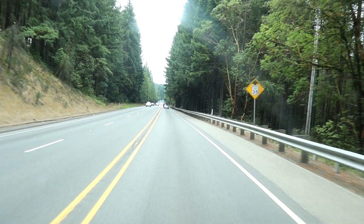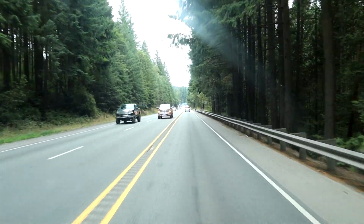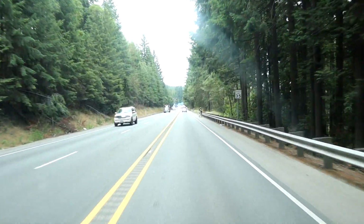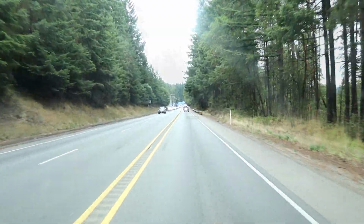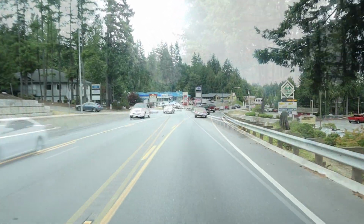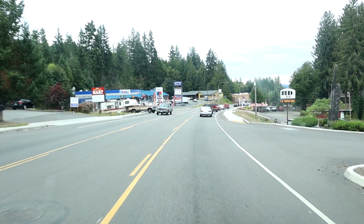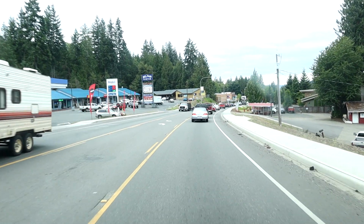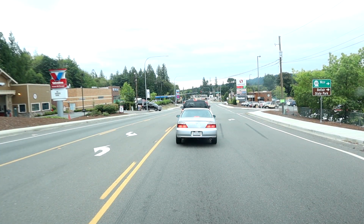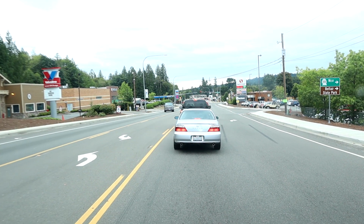Seems like there's traffic or some kind of road construction. I wouldn't want to be riding my bike on the side of this road. This is a cute little town. That's an old pickup and an old pull-behind trailer. If you take a right at the light up here, that's 300 West, and that leads to Belfair State Park. I think I've been here before. I remember stopping at that Safeway.